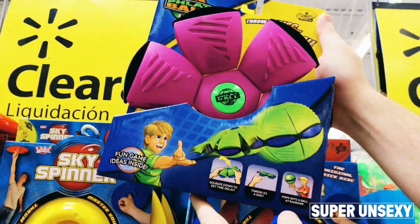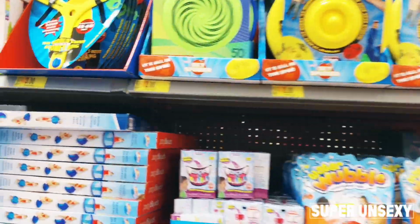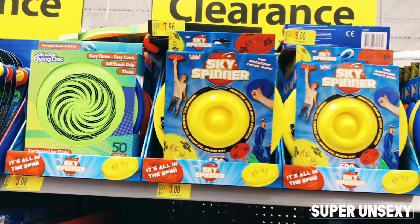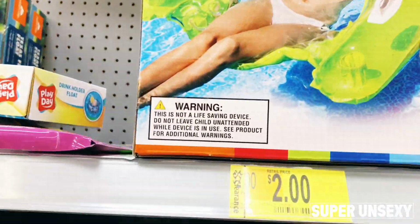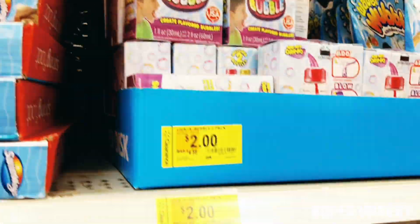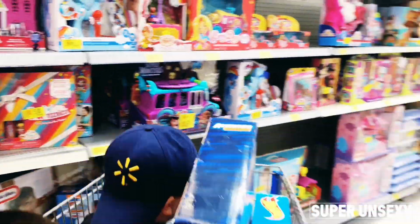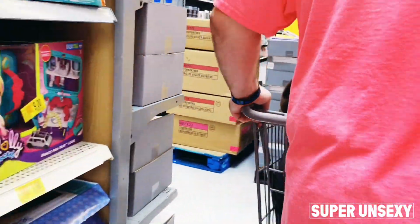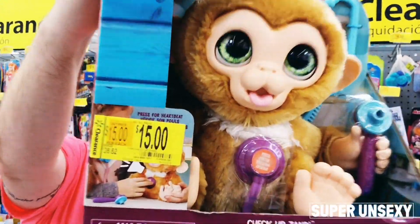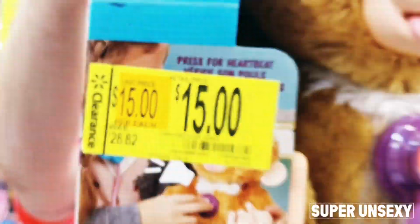But there's a lot of outdoor items, pool items that are on clearance. And I've seen these at the Walmart down the street, not in a clearance section, but in the actual department, like the toy section or the outdoor toy section. And you'll find these items on clearance. So just remember that every section tends to have its own little clearance department. And if you're unsure, just ask a Walmart employee, because Walmart employees are cooler than people think. Walmart employees always help me anyways.